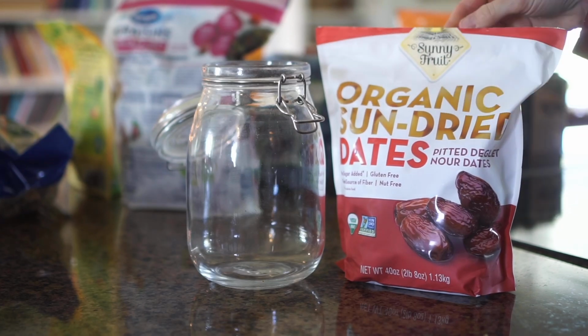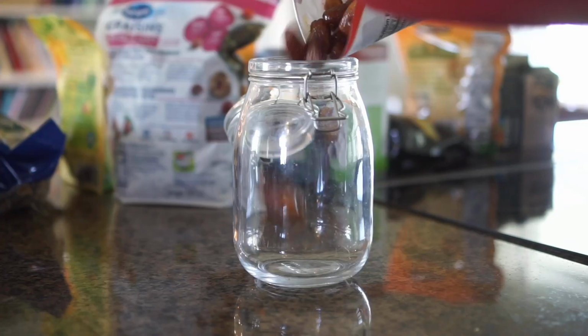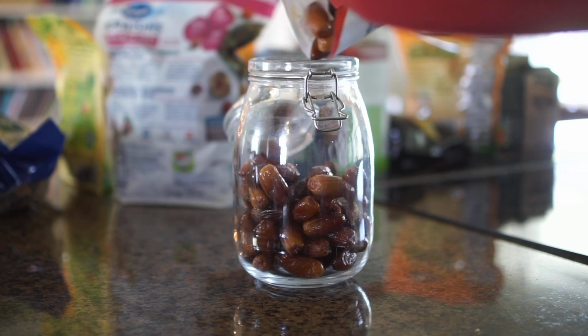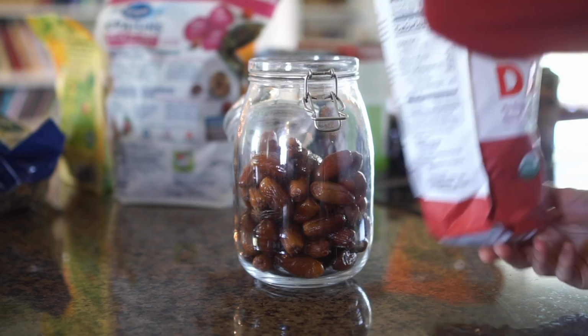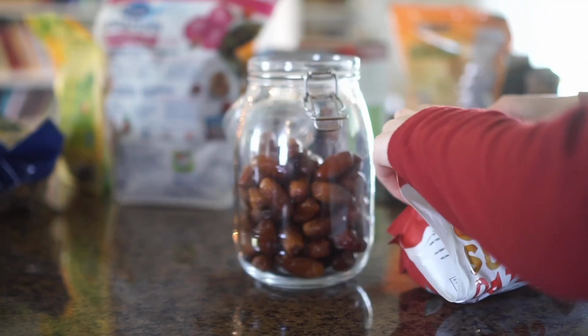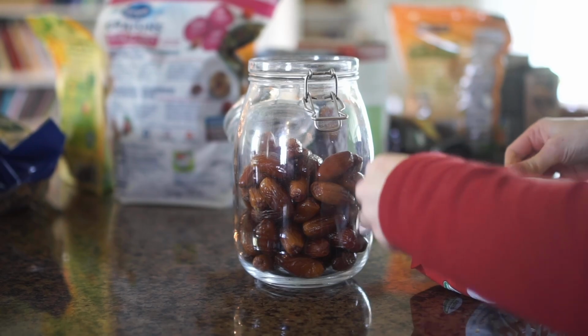So about once a month, I will get all these bulk dried fruit items from Costco, and I will fill up the kiddos' snack jars. I've been trying to do more dried fruits and nuts and things like that for our actual snack cabinet, just things that they can grab whenever they want. And I have been loving doing this.